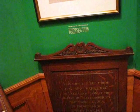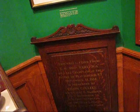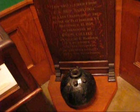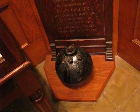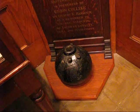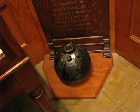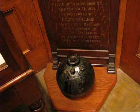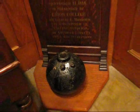This shell fired from U.S. ship Saratoga on Lake Champlain at the Battle of Plattsburgh, New York, 1814, presented to Union College. I guess I had some reservations about that at one time because I'm not sure. It's a mortar shell, and I'm not sure that the Saratoga had any mortars, and it looks like a big mortar shell, probably close to 13-inch. Saratoga didn't have any mortars.